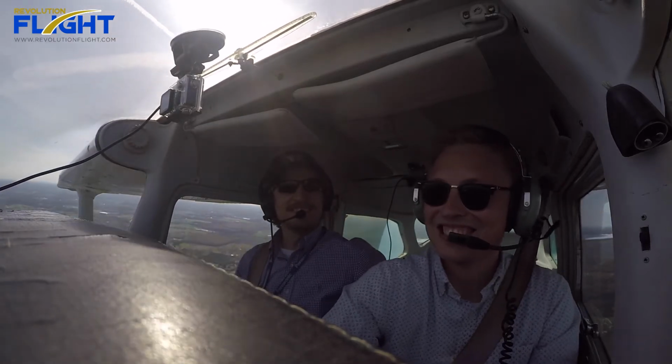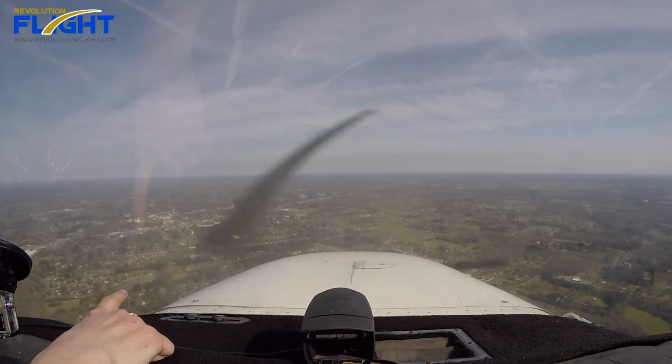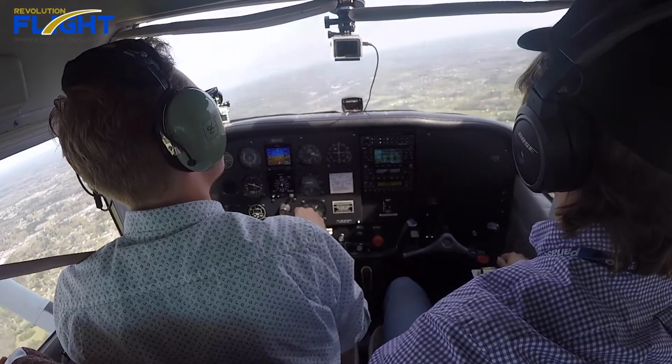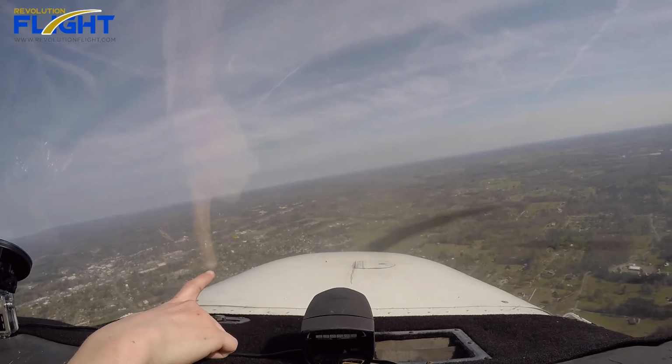That's awesome. There's the hangars. I think that's Sparkman Park. That's where the pool is. We're definitely off course by a quarter mile. So it's gonna be right there. There's the runway. Got it.